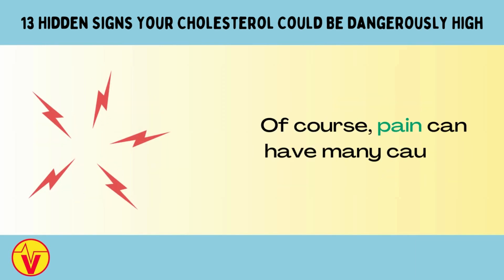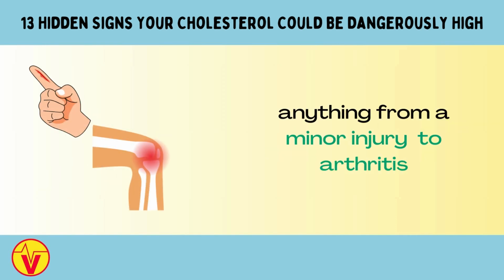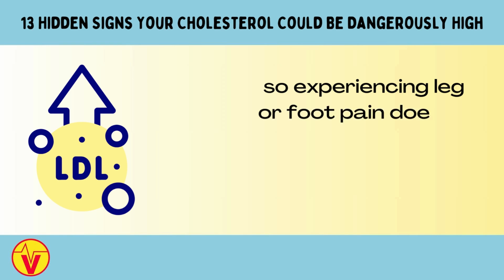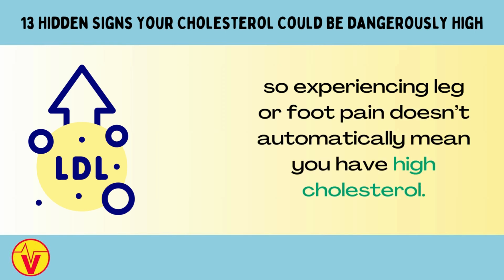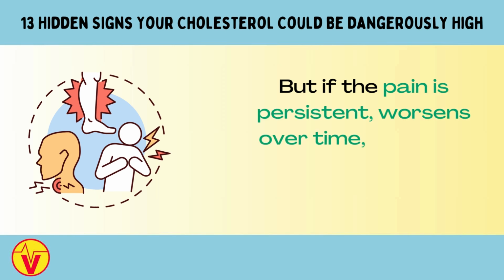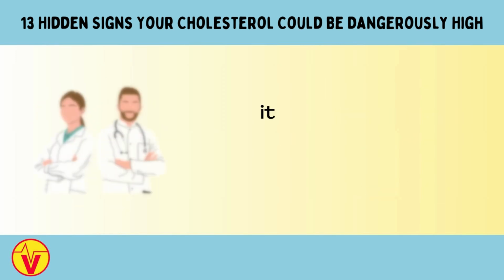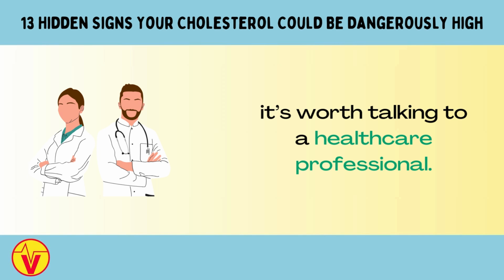Of course, pain can have many causes, anything from a minor injury to arthritis. So experiencing leg or foot pain doesn't automatically mean you have high cholesterol. But if the pain is persistent, worsens over time, or seems directly tied to physical activity, it's worth talking to a healthcare professional.